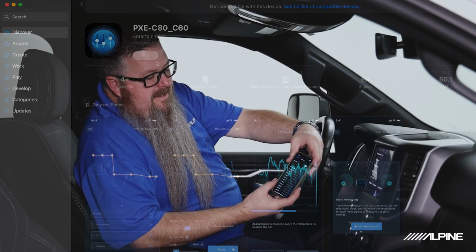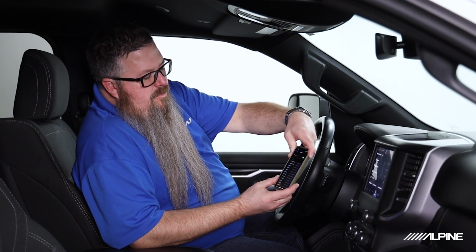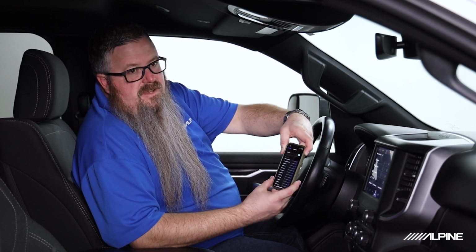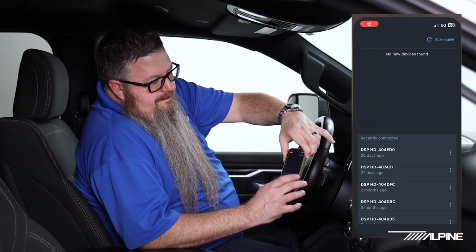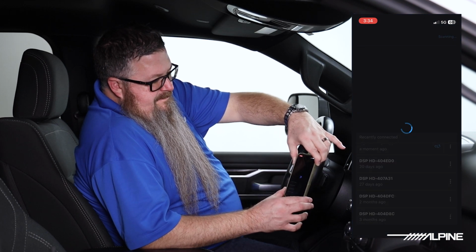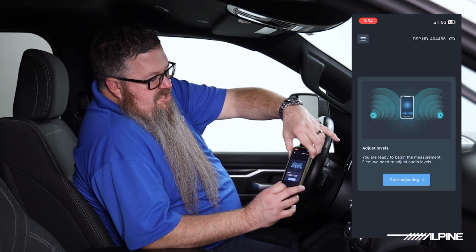Next, we're going to go ahead and connect to the OPTIM8 over Bluetooth. The OPTIM8 will come up in your Bluetooth menu beginning with DSP HD and a series of numbers depending on your OPTIM8. Next, we're going to go ahead and open up our OPTIM8 app. Connect to our device. Then it will ask us to start adjusting.